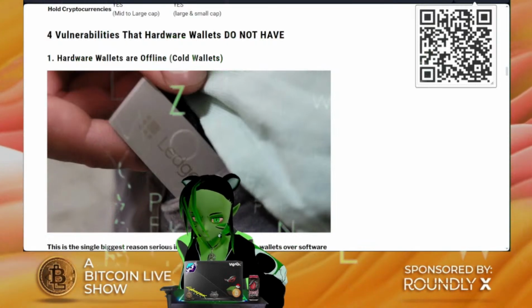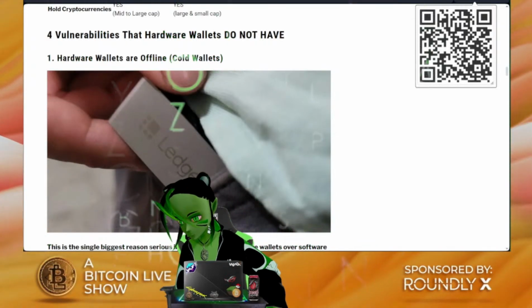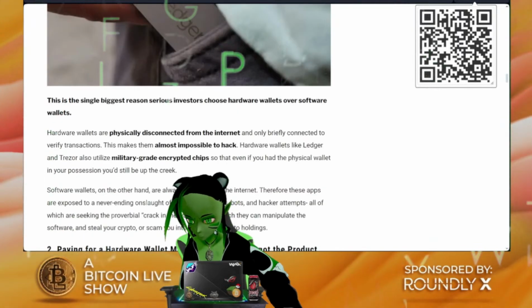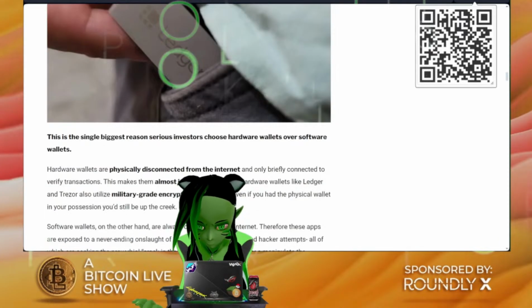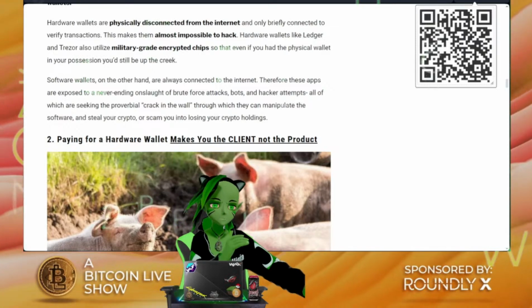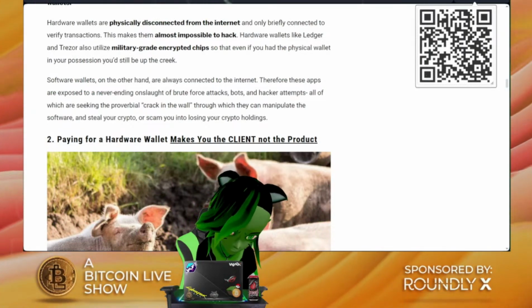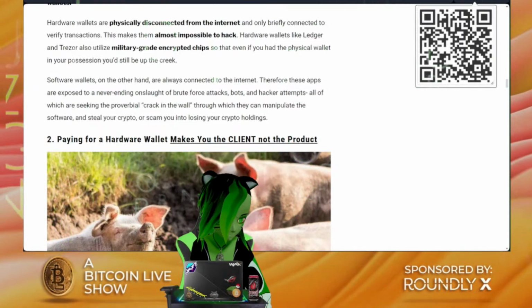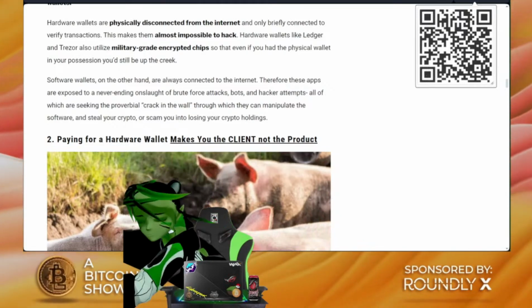If we keep going through here, he's talking about vulnerabilities with hardware wallets, or with wallets in general. Vulnerabilities that hardware wallets do not have, he's saying. So, one of the things he's saying these cold wallets don't have is... You are not the client. I mean, you are the client, you are not the product. But as I was saying earlier, if you have to have it shipped to you, if they keep any information on you, like your name or anything like that, you are no longer the client. You are the product. And you probably go, no, no, no, that's not how it works.